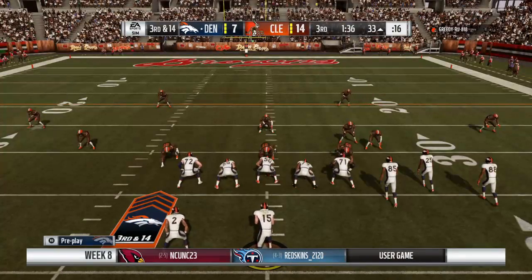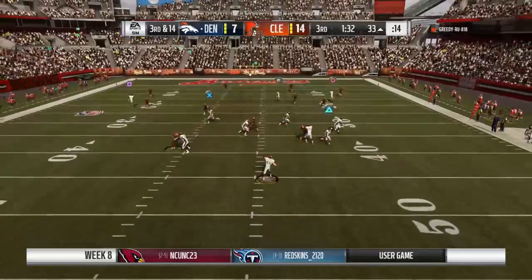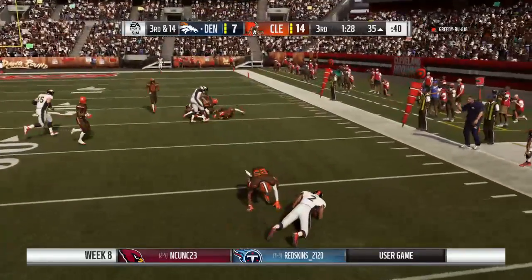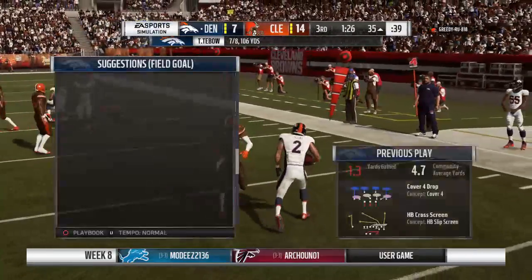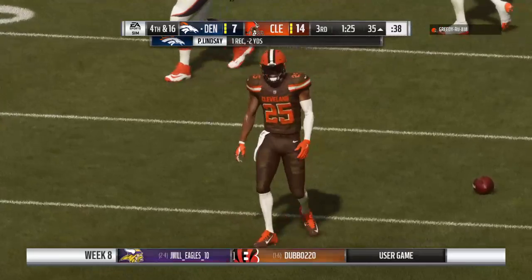The run hasn't worked the last couple of plays. Now it's 3rd and 14. Looking to throw. Oh, it's a screen pass. That's complete. And that play is blown up, losing yardage back at the 35. He lost 2, and it brings up 4th.